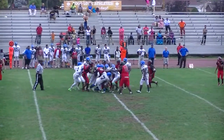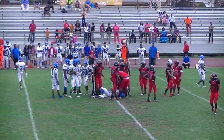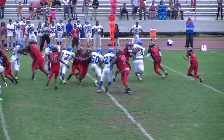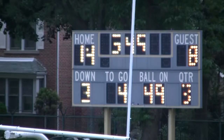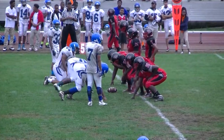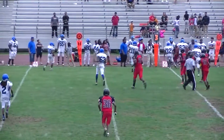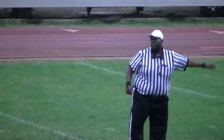Up the middle. Threads through to midfield. Gain of 6 yards. Brings up a second and 4. Second effort, rejected. Holding against the offense. Bring it back.